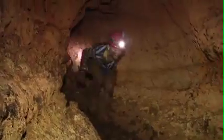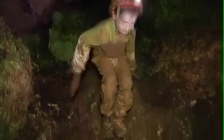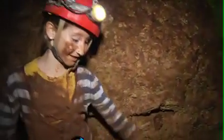The muddier we got, the more fun we had. Near the end of the adventure tour, we had to slide down a steep, muddy hill. It was really fun. That was great!